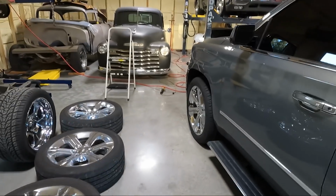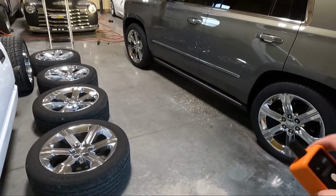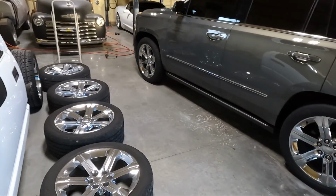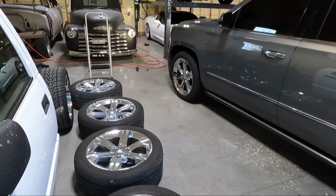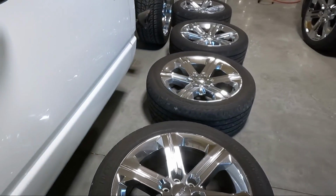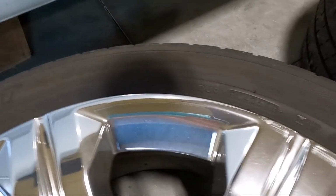I gotta vacuum it out. It's making me nuts. Clean the bugs off the front. Wow, what a difference. Actually, I keep saying that. I mean, it is to me, guys. You know how picky I am. And so for me to have these curved up wheels, and let's get a good look at them. Okay, so see what I'm talking about?